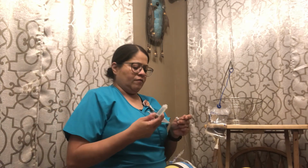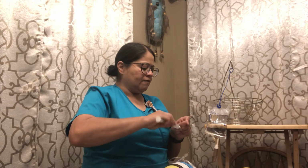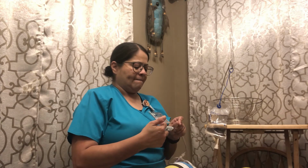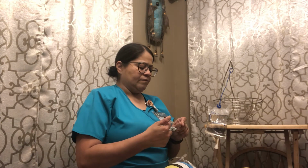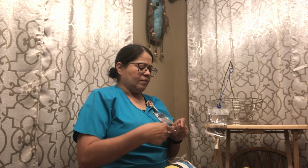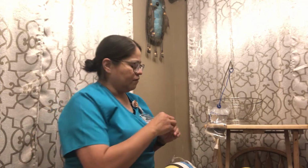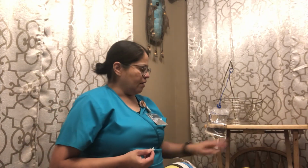I'm going to flush with a new 10 ml syringe, take the cap off, pull it back to the top, connect it, and I'm going to flush with 10 mLs. Can go ahead and release this, take my flush off, clean my port, and restart my IV.